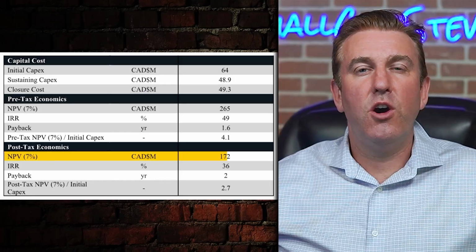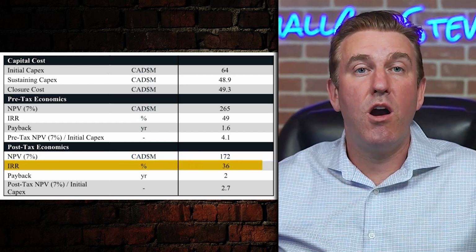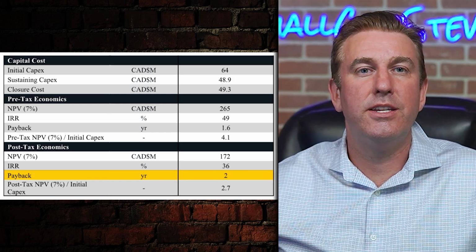By now, you're probably waiting for us to get into the financial details, so let's dig in there next. The project overall is said to have a net present value of $172 million, an IRR of 36%, and a payback period of 2 years, which is on an after-tax basis while using a 7% discount rate.